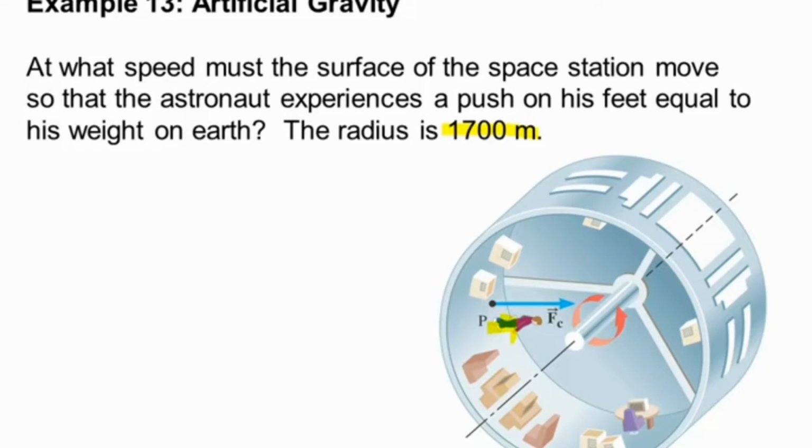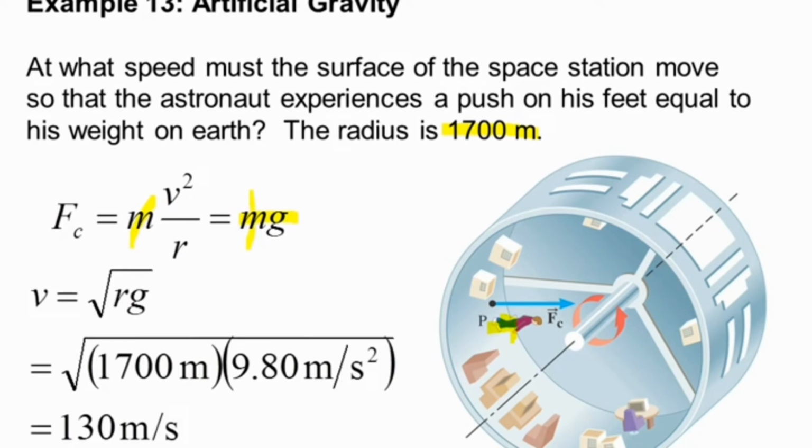That's interesting. So let us take into account that it all happens due to a centrifugal force. We know the equation for that: Fc is equal to mv squared by r. Let us use that equation to solve this. Fc is equal to mv squared by r is equal to mg, and so v is equal to the root of r times g. If we substitute the radius and the gravity, we get 130 meters per second. So the edge of this centrifuge has to be rotating at 130 meters per second. If we do that, the artificial gravity inside will be possible. So this is how artificial gravity works.